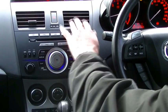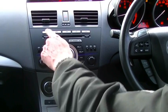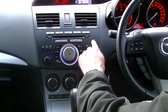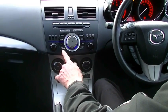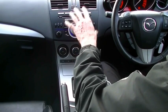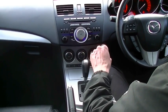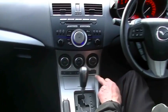Moving down below the air conditioning vents, all of our master controls for our audio. So AM, FM, CD player, auxiliary function as well, and then MP3 compatible also, 6-stack in-dash, and quality premium sound in the Mazda as well. Bose sound system, so you're going to get the best audio possible.